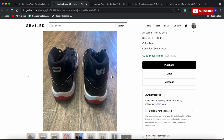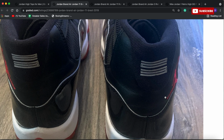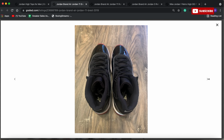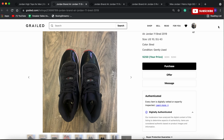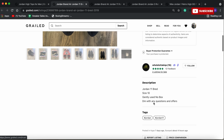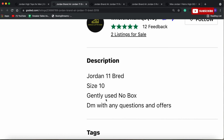And there was some minor creasing. Here we go, I'm showing you right now. Some minor creasing on the heel side, you can see on the right shoe. Nothing too crazy, but like I said, without a box, it's a killer for me, because I don't like my sneakers just laying around my room without a box. So that's a bit tough in my opinion. As you can see, me zoom in, it says gently used, no box. So that's a killer for me in my opinion.